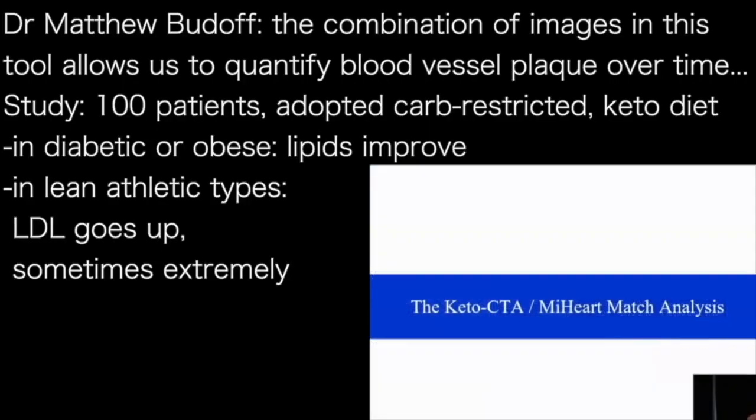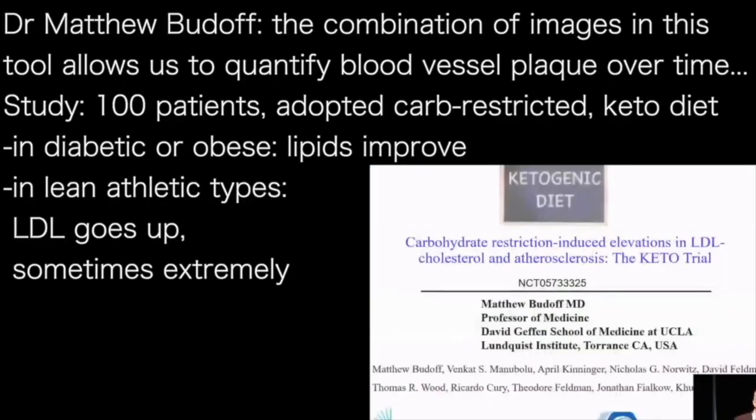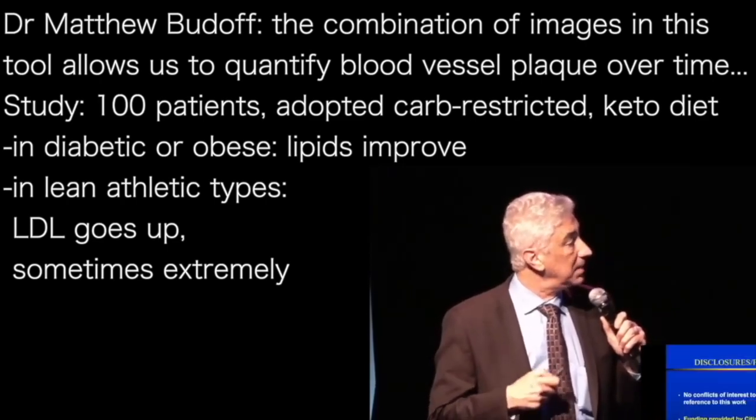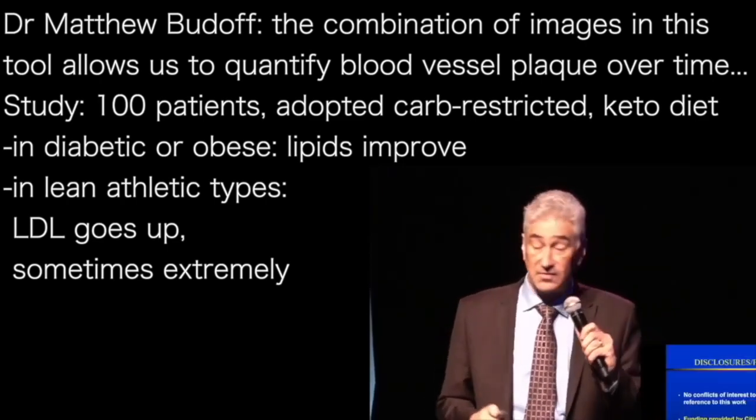So the keto match, what we did is we had a baseline study of 100 participants. This is the intro slide, but funded by the Citizen Science Foundation.